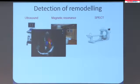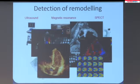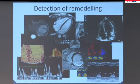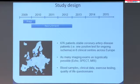But each of these modalities produces all kinds of images, looking at anatomy, perfusion, function, inflow patterns, and so on. And each of these images can create a number of parameters that try to characterize the state of the heart, and that could therefore be predictive of this remodeling process. So of course the natural question arises: which of these modalities and which of these parameters is more accurate, or prognostic, in predicting future morphological remodeling? This was the goal of the Doppler CIP trial.